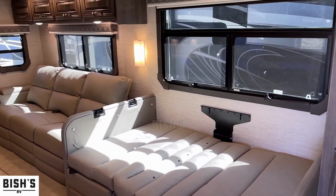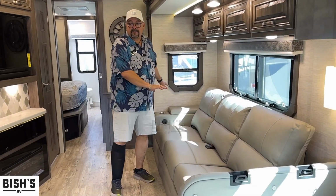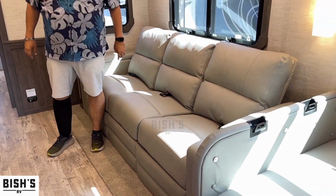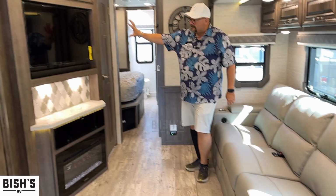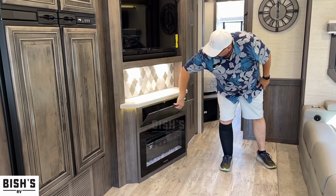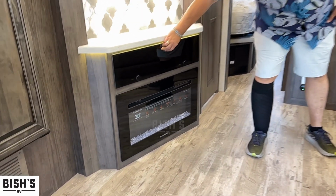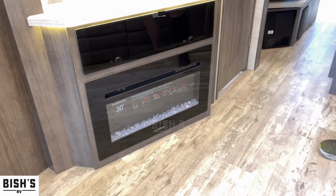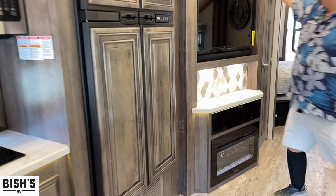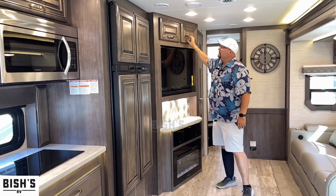Moving right along, we've got this wonderful reclining sofa. It's got seat belts in it, so everybody can be reclining, watching TV, enjoying the space. And you're going to see that underneath this TV also, there's a place here for more equipment if you want to hook things in, video game machines, satellite, whatever. You also do have a beautiful electric fireplace that puts off heat. Couple little places up here for some extra items as well.